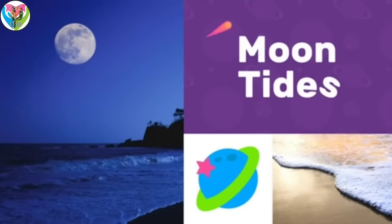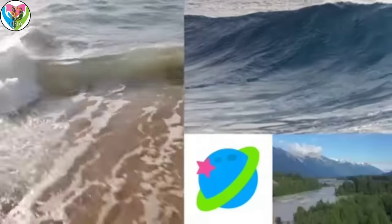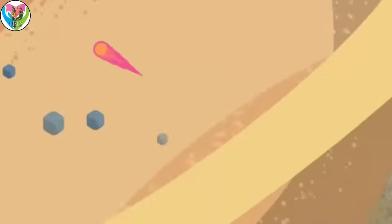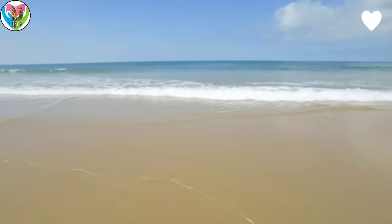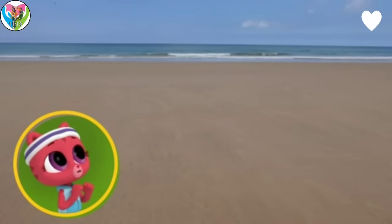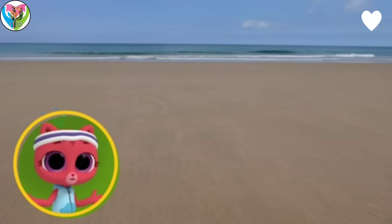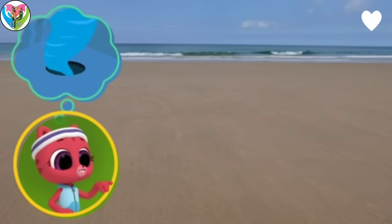Moon tides. Tides are the rise and fall of oceans, seas, rivers, and lakes. Here's a beach at high tide, and here's the same beach at low tide. Do you notice anything different, Lily? Hey, where did the sea go? Did someone take the plug out?